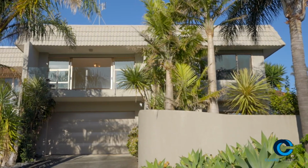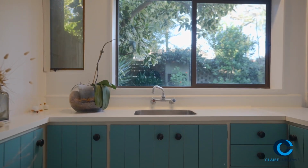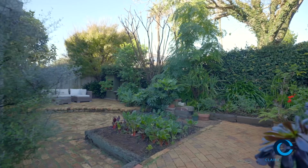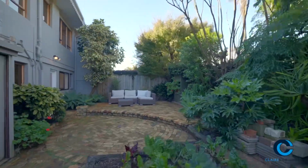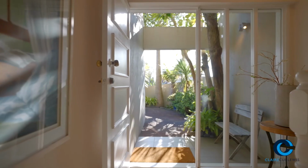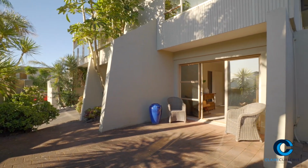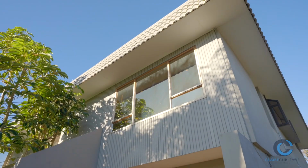Double internal access garaging with an additional storage or utility room at the rear. We have private gardens here, fully fenced, and very tranquil spaces to entertain and relax in. Bonuses, this home was built in the mid-1970s, very reassuring materials, rendered brick.